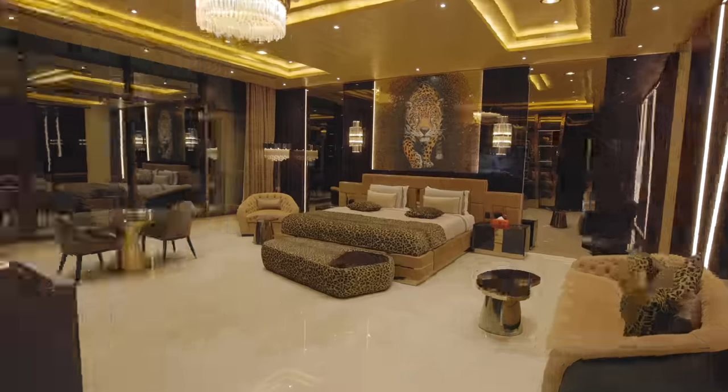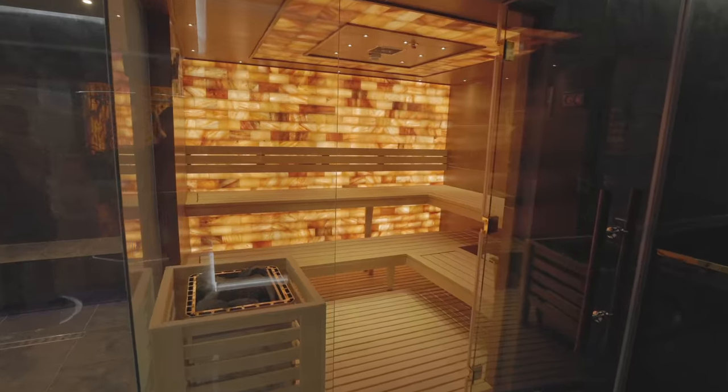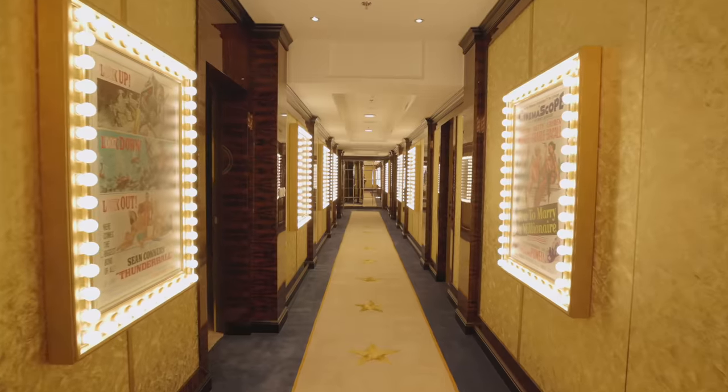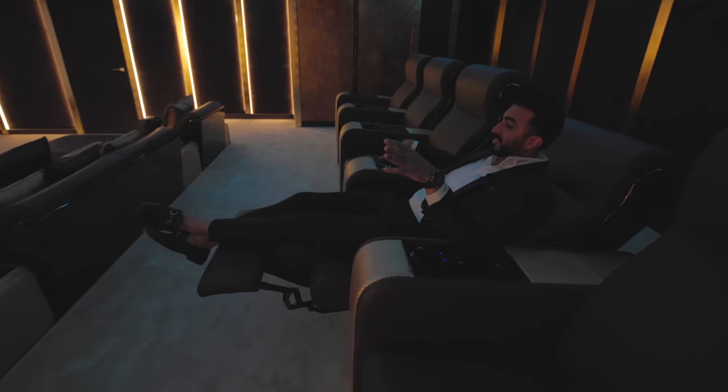Wow. We have a spa, we have a gym, we have a sauna, we have a steam room, we have an entertainment lounge, and a basement with one of the craziest cinemas I've ever seen. I mean, this is literally like how you're entering into the Oscars. Yeah. Watching a movie like this is an experience in itself.